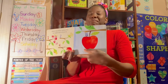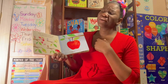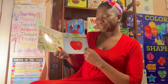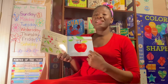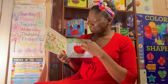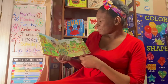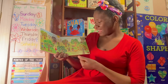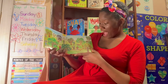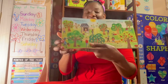Look at this apple. Let's describe it. It looks very delicious. I think it might be red and juicy. And how about sweet? Yes, I love when my apples are sweet. Do you like when your apples are sweet too? Autumn is here. Time for apple picking. And we're going to look at each apple tree.